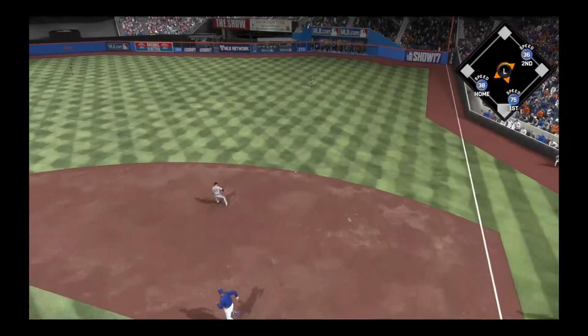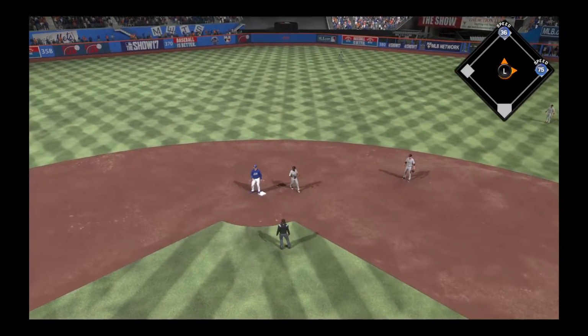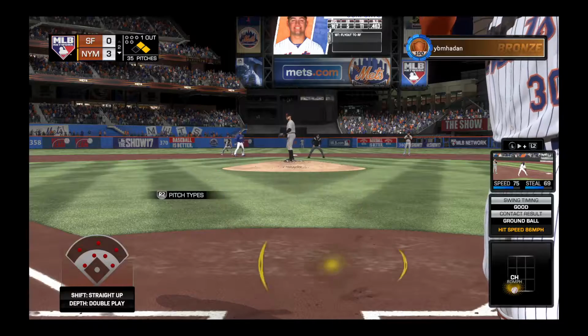On the ground to the right side. And that'll get on through into right field for a base hit. And they'll extend their lead even further as the run comes in to score from third. It's a 3-0 game.